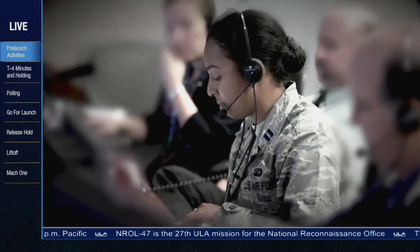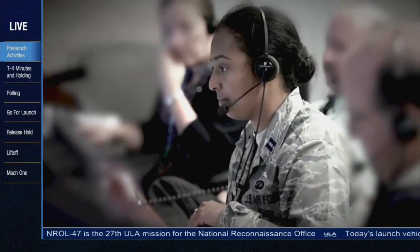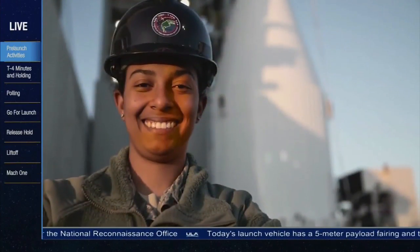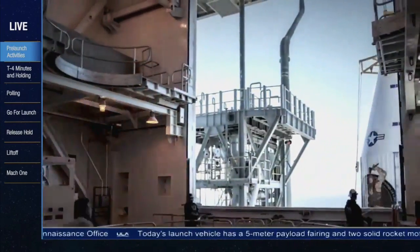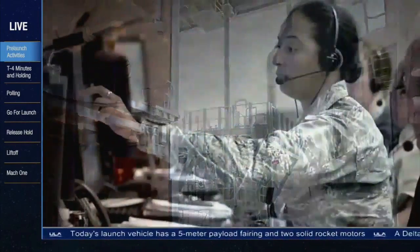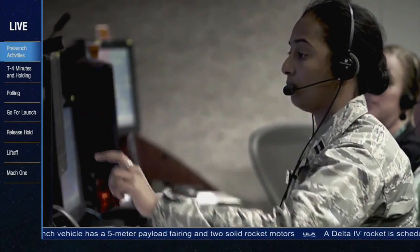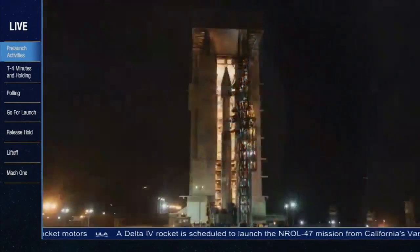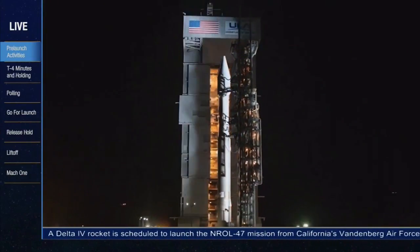My job as a mission manager is to bring those two together and really focus on the payload to launch vehicle interface. I was the mission manager for NROL-47. It's one of those unique jobs that you kind of get hand-selected for just based off of job performance. It's a job that's very unique in the Air Force that you, at a very junior level, are able to be responsible for a multi-billion-dollar satellite.